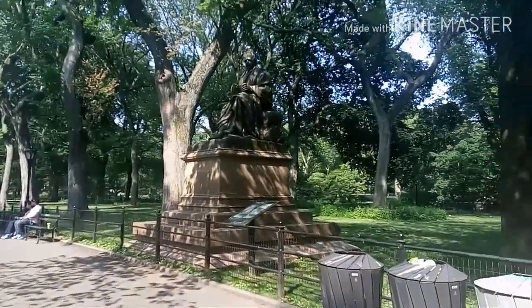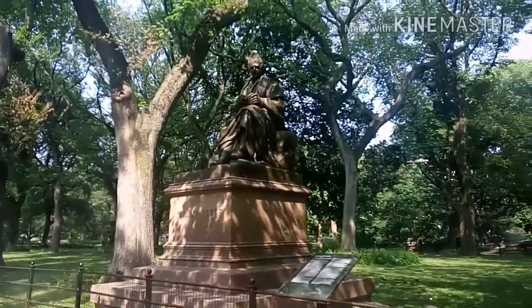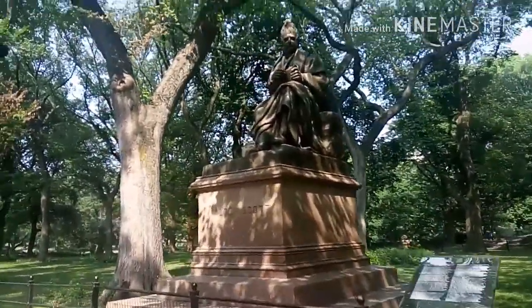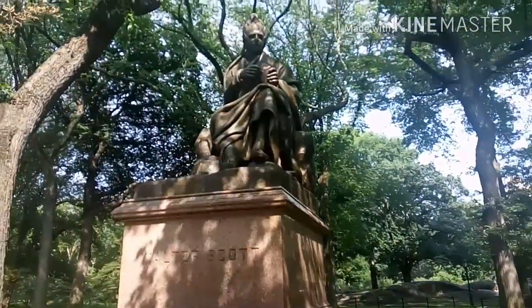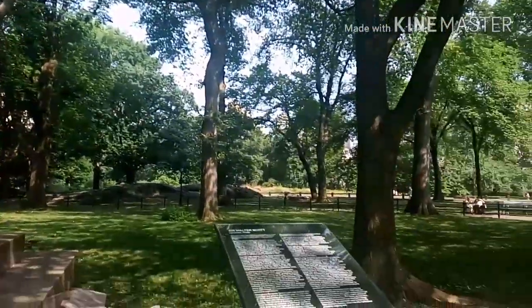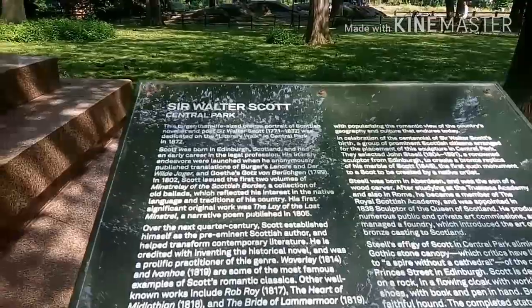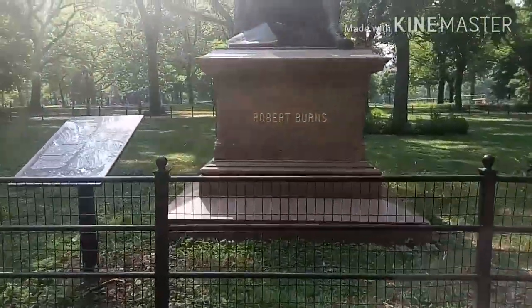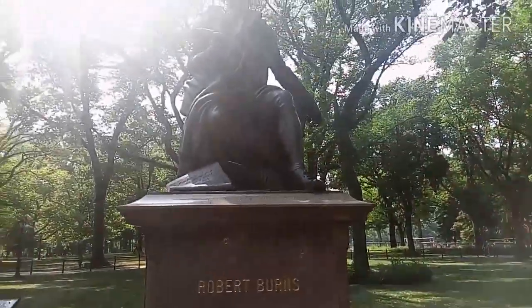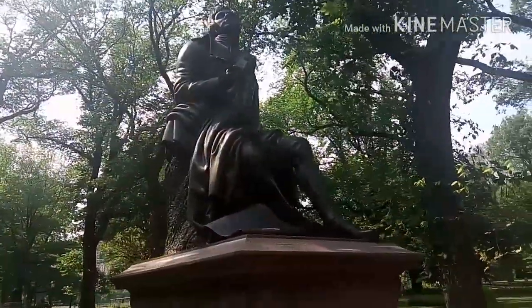And then we encounter a lot of statues, and if you are a literature person, an English literature person, you will relate to this. You can see the statue right now is Walter Scott, and of course a little history about him, which I read, which was so tiny I didn't want to show it. And then we can see Robert Burns. Of course, he looked very handsome, but it was too sunny to cover him. Let me just take a different angle. Yes, there you can see him properly.